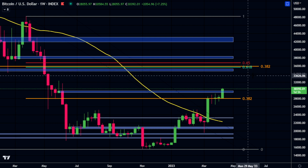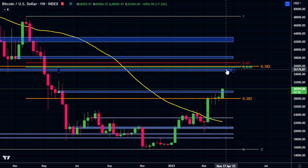And again, like the 2-week and the 3-week time frame, we have an order block here close to this golden pocket area and the 0.382 fib confluence. And this weekly order block is between 34.8k and 35.2k. And then we do have one a bit higher around 38k.